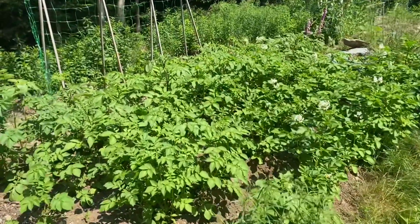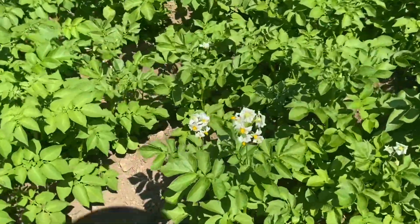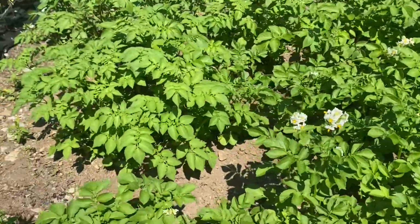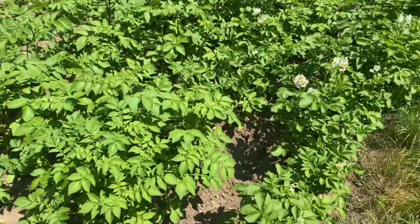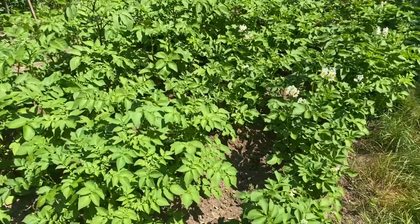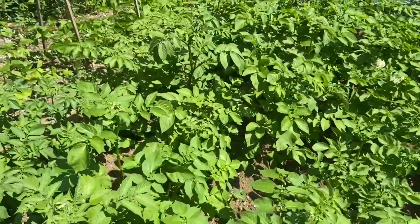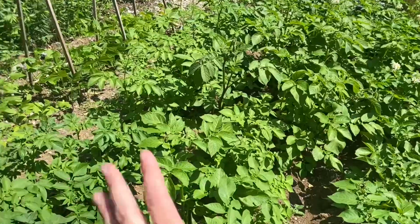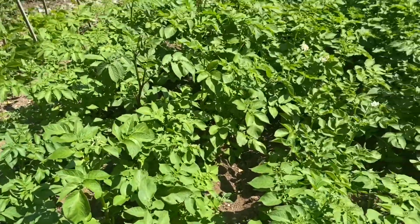Here's my potato bed, and I know potatoes are forming because they're starting to flower. I've got a mix of russets and fingerlings in here, and I did hill my potatoes about a week ago. So hopefully I have good production this year. I love when it reaches the point where you can't tell where one row ends or begins because it's all getting so full.